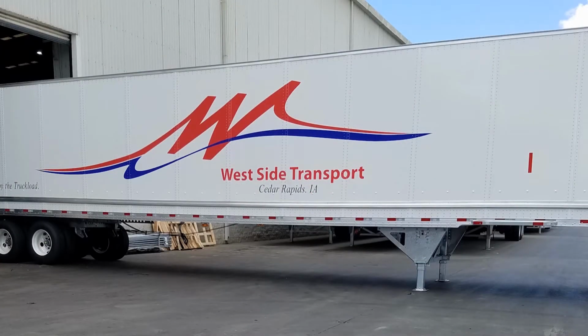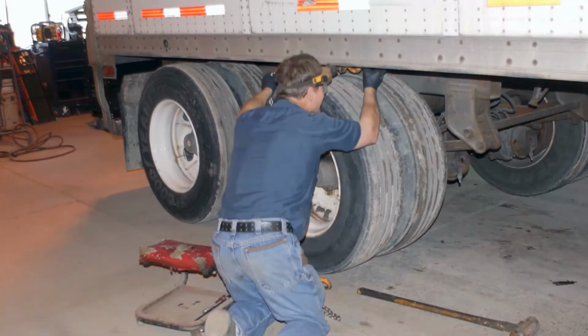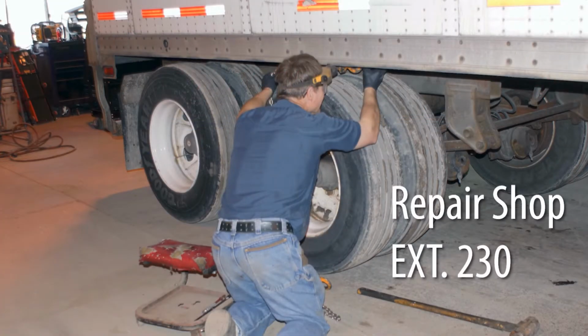Look at the reflective tape on the trailer. Is part of it missing? The DOT loves to give drivers violations for this. Remember, if you need any repair, our shop is a simple phone call away at extension 230.